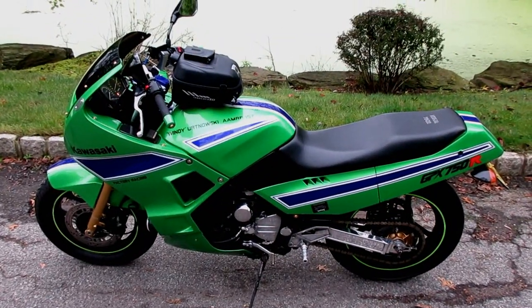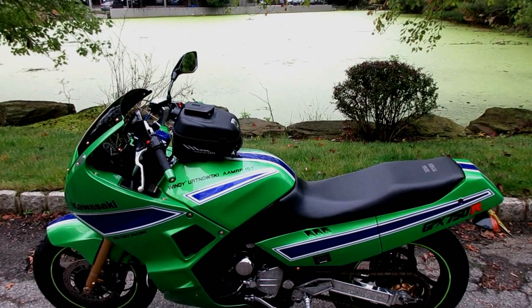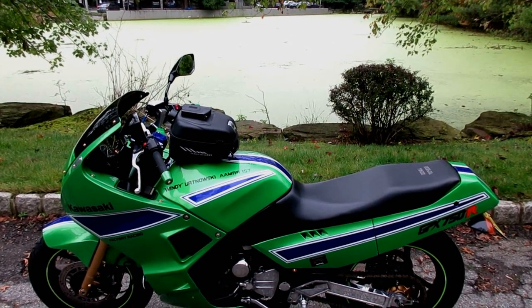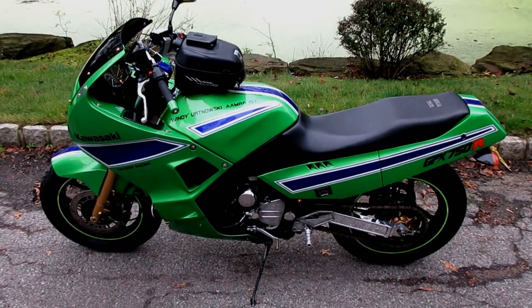Like Duckweed Lake here is exactly the same color as the bike. How can you make that up? That's not grass out there, that's water covered with duckweed.